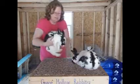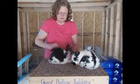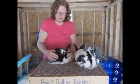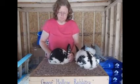All right, this is the third doe. And she's not quite as big as the queen doe, but she is bigger than the other one. This one is, I believe she was 4.5 or 4 3/4.